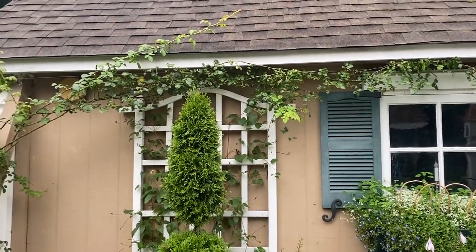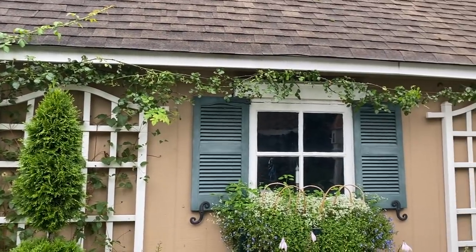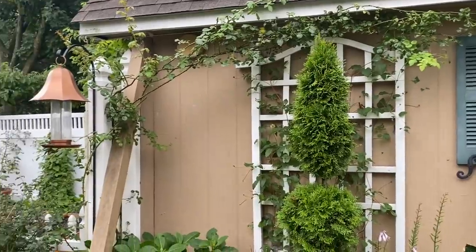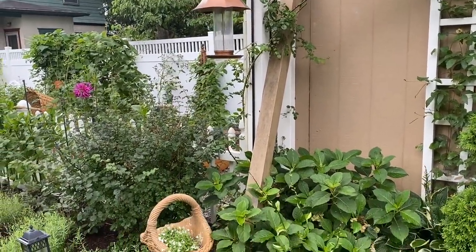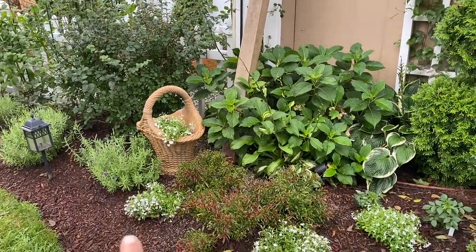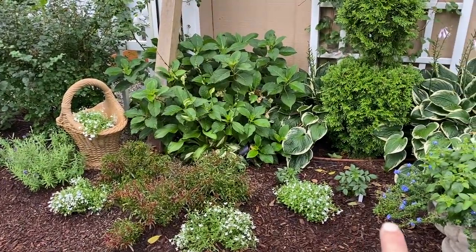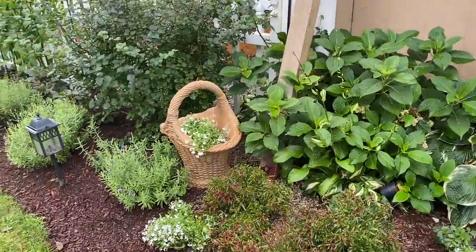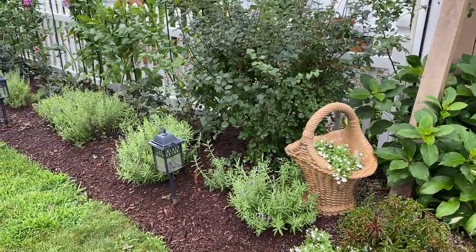And then I've got the New Dawn rose that I trained along the front here. Maybe I'll get another flush of blooms out of it. And just the white lobelia kind of tucked all around. This is Gara. And my lavender row here.